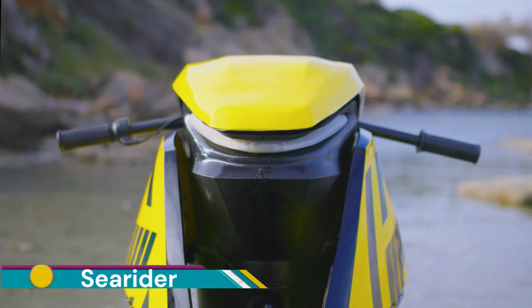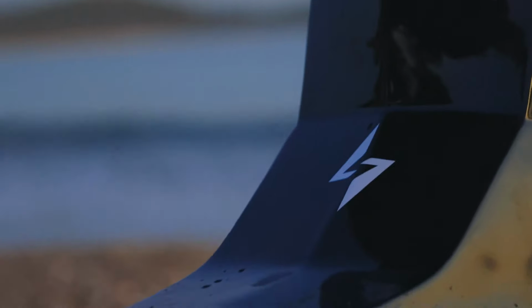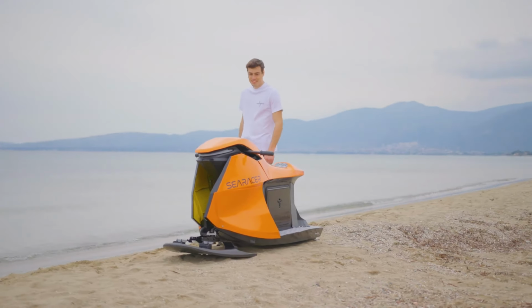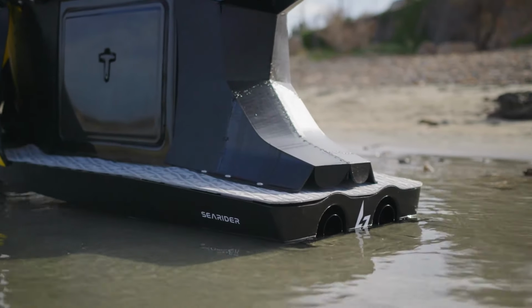The Ride Future Searider likely refers to the Searider, a revolutionary e-water mobility product. It's a hybrid between a motorcycle and water sports, merging history with innovation. The Searider was born from passionate engineering experience and rider enthusiasm.